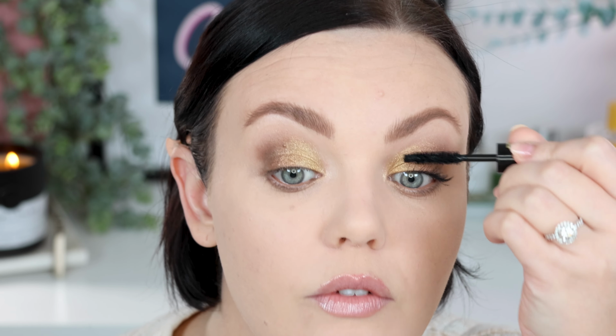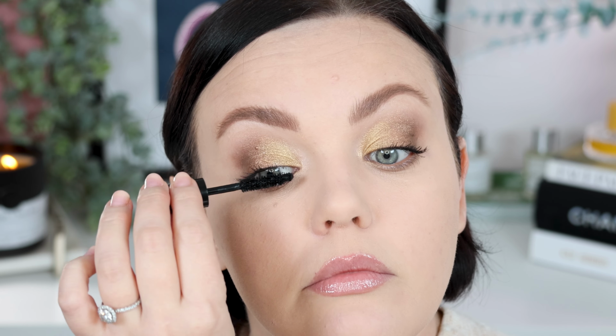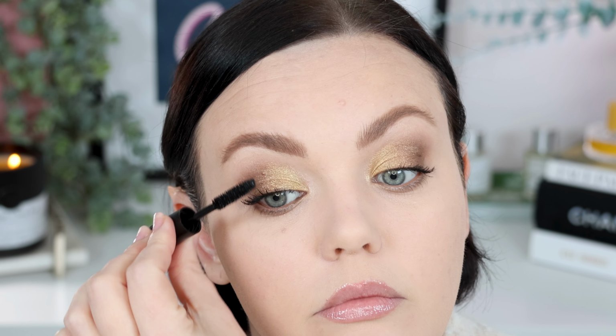I think I'm one of the only people that doesn't really like the Lash Clash mascara from YSL. The wand is too chunky for my little eyes. It's doing a pretty good job though, look at that. That's how the eyes are looking. I think they have come out absolutely stunning. I really do. I really like how they've come out.